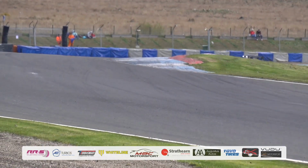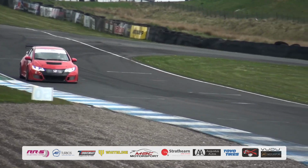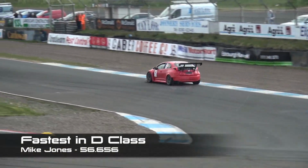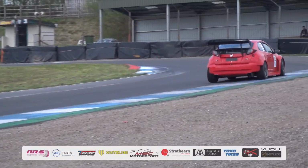You can see the commitment coming through the top of Duffy's Dip there from Robert Wilkie in his little Renault Megane. The R26 perfectly suited to be in Class E and take him to the top of the times. Fastest in Class D was Mike Jones, in that beautiful TCR Honda, which you can hear in the background there.